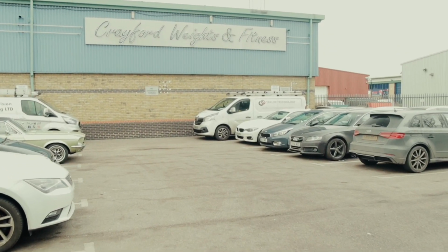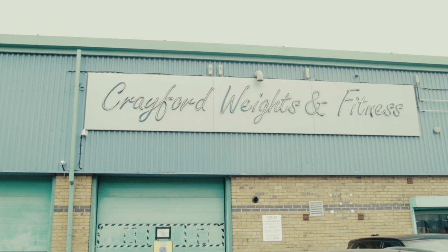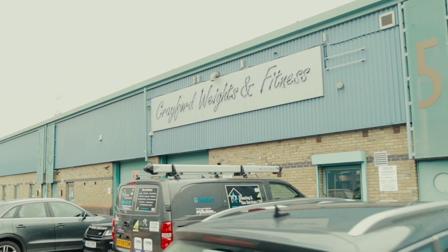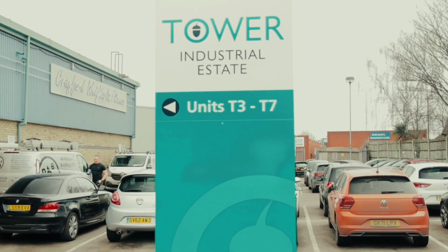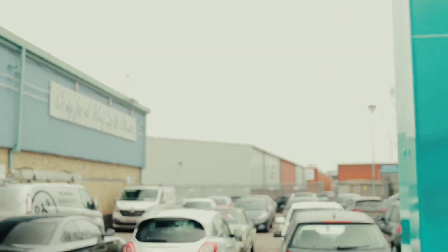It's amazing. So, in terms of parking, both you and I drove and we actually managed to get spaces. There was an extensive amount of parking. They are in a retail park, but they have dedicated parking on the left hand side of the building and also at the front. If you can't get parking there, you can park in one of the retail stores and then go have your workout and come back.